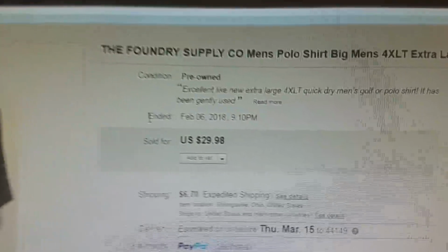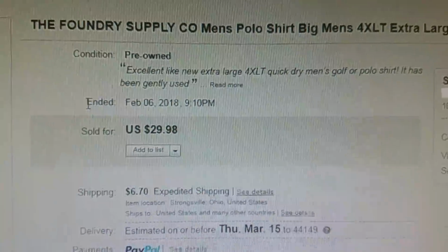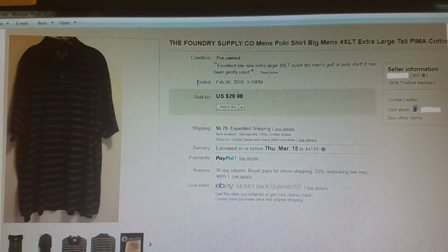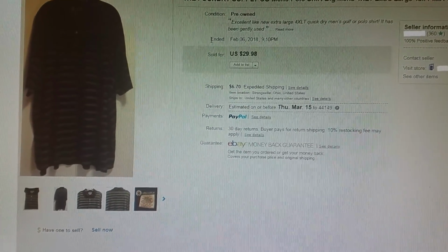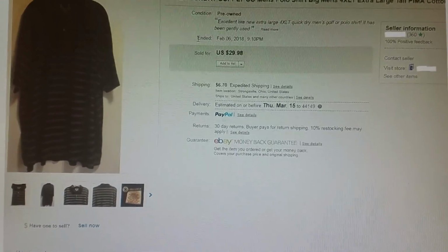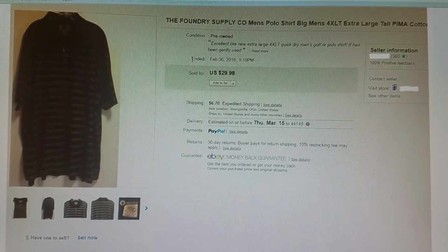4XLT polo, and you can see here it sold for, yeah, it was gently used, $29.98 plus $6.70 shipping. Large men's stuff tends to sell well on eBay, and no complaints there on that one. That was earlier in the month. He's had it now for about a month, so we should be in the clear.